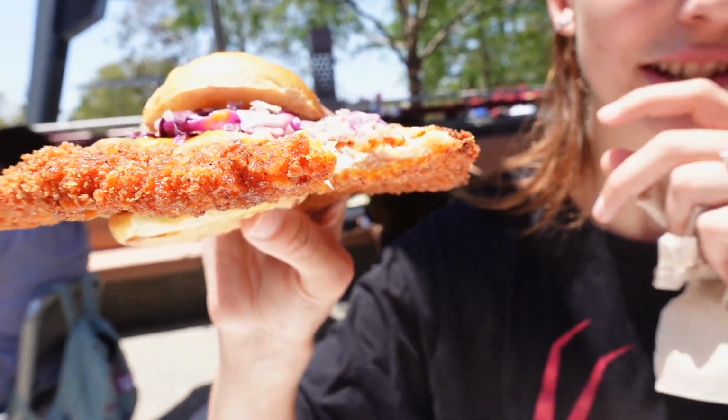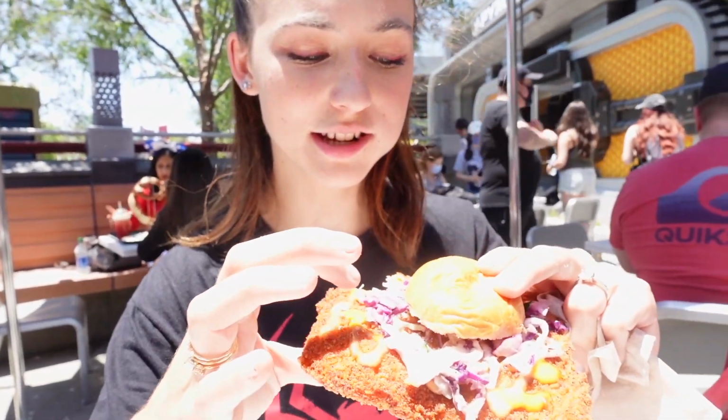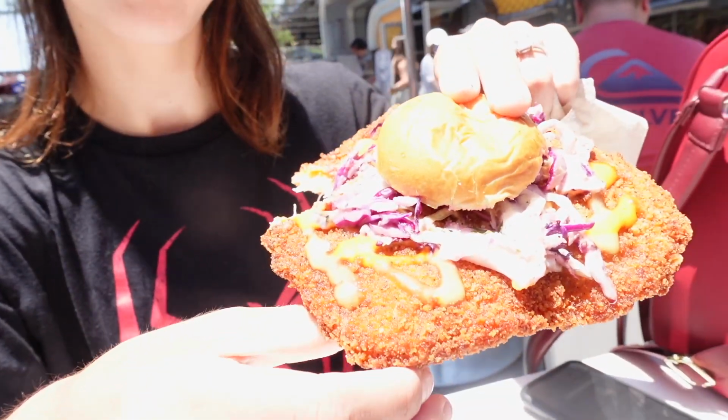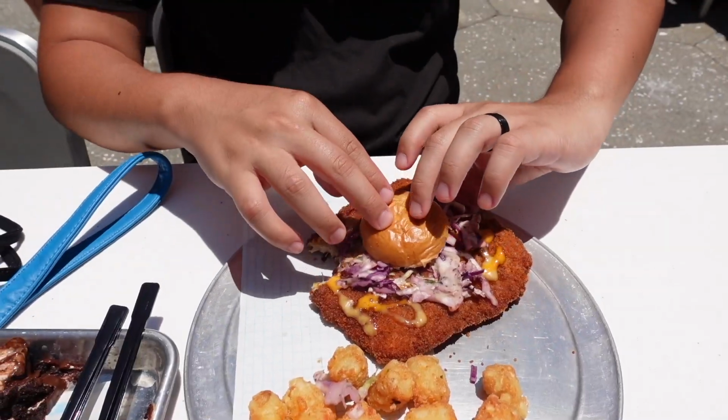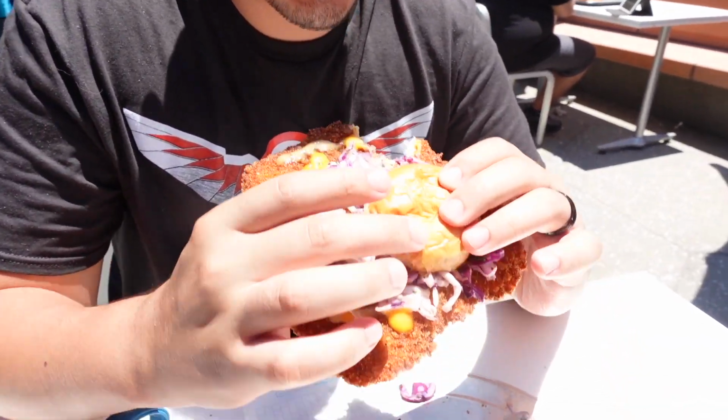It looks a lot thicker, like in the images, like for Avengers Campus. But it's really good. The slaw is really good. I don't know what sauce this is. This is really good. I want you to try it. I'm just trying to find, like, not sure if I'm grabbing the bun underneath, but that's it.